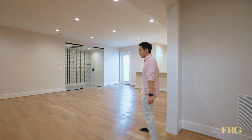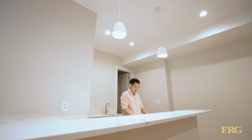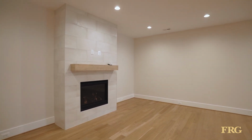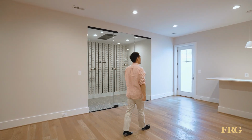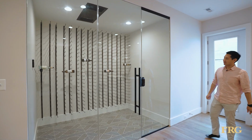As soon as you walk downstairs, you have this huge entertaining space. You got the wet bar over there, same quartz countertops, with the gas fireplace, nice area to mount your TV. And if that upstairs wine fridge, wine cooler was not big enough for you, how about this guy?